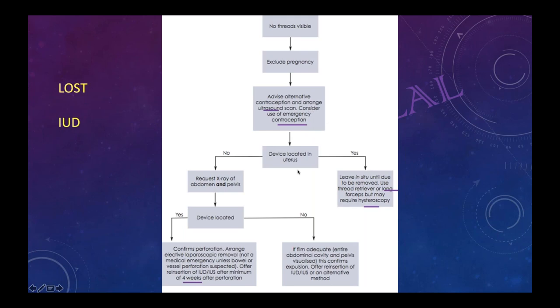Now, there will be two scenarios. You have done the USG scan and you found, yes, the copper T is inside the uterus. Then your life is easy. If she still wants to continue it as a contraception, then it can be left in situ. But if she says no, I want to remove it, either it can be done with a long forceps, or this IUCD thread retriever can be used. And if nothing is possible, you have to take this patient for hysteroscopy.